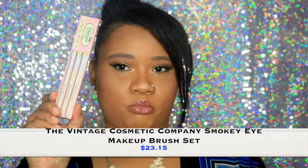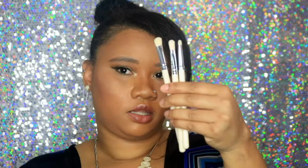The next thing that I see here, okay, are some brushes. These are by the Vintage Cosmetic Company, and this is a smoky eye brush set. I can always go for some brushes because I recently unsubscribed to the Morphe Brush Club, and I love receiving brushes in monthly subscriptions because brushes can be expensive, and they're like these, and they are soft. Okay, so these retail for $23.15, and this brush set trio will enable you to create a stunning smoky eye. Use your shadow brush to sweep a light shimmer color over your lids, pack a darker color onto the angled shadow brush and work into the crease, and you have a smudge brush.